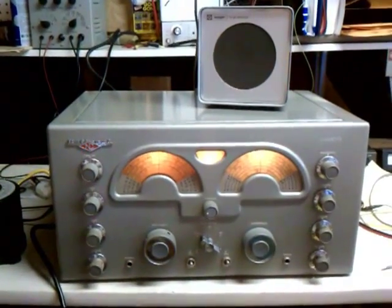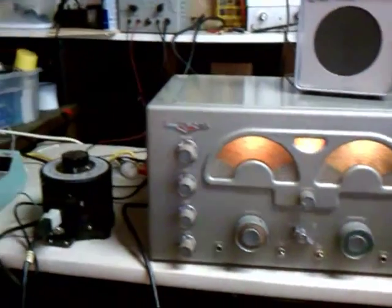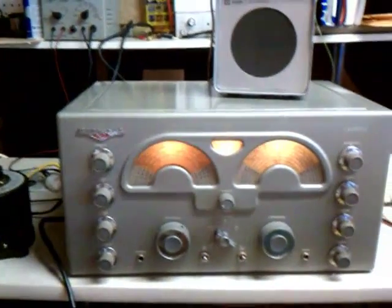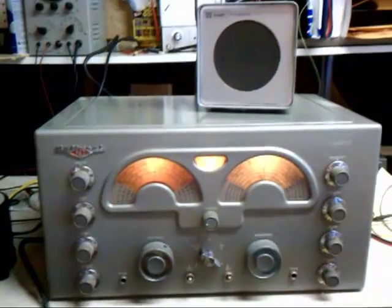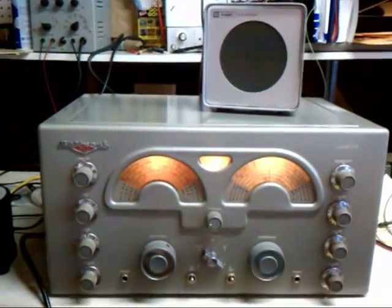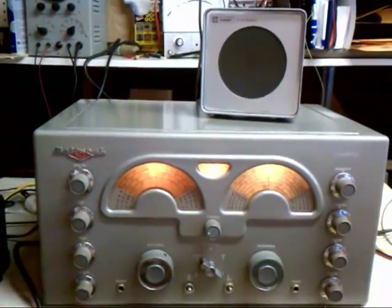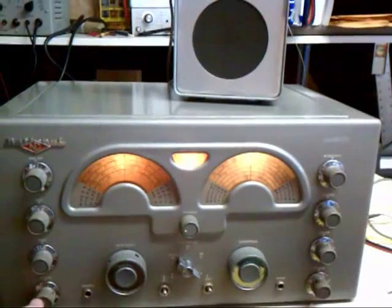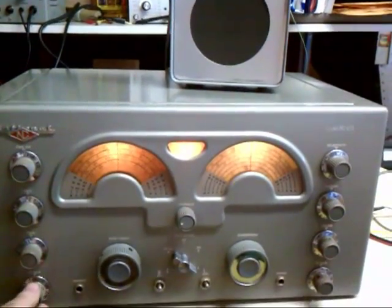Amazingly enough, I replaced the line cord on the NC-173 and brought it up very slowly with a variac, put a 3-prong line cord on it, and with those capacitors, I figured it wouldn't work at all, or at least that it would have a lot of AC hum. But amazingly enough, it works pretty well. Let me turn up the volume. It's just using a little piece of wire here on AM.